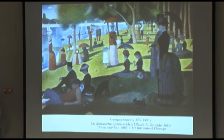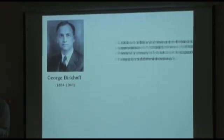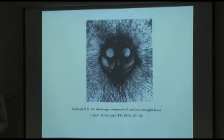It's a way of painting: you can paint with a brush or you could paint by points. And what I want to point out is that a man called George Birkhoff asked a question: how could an arbitrary drawing be formed by a superposition of straight lines? So can we draw any image we like using only straight lines of variable strength drawn across a piece of paper? Right? And it turns out that you can, and it's mathematically provable. So you can draw images by just adding and subtracting lines of different intensity.